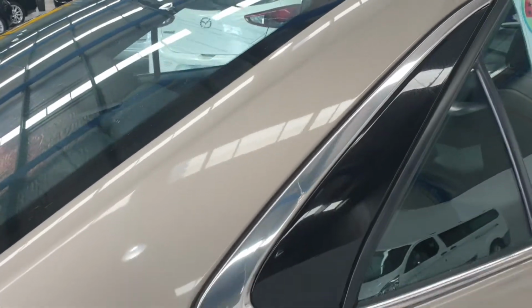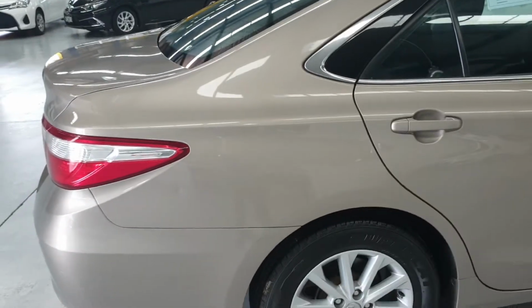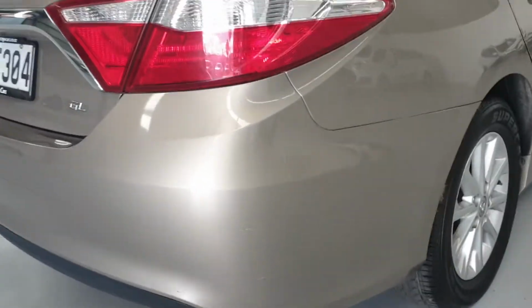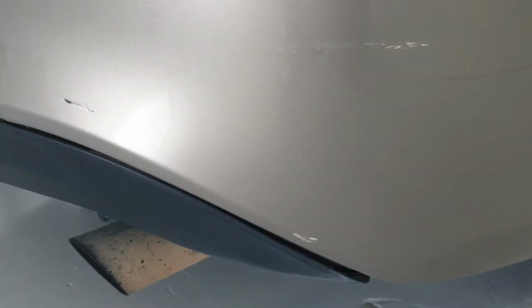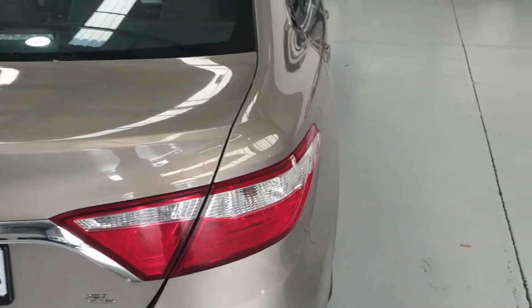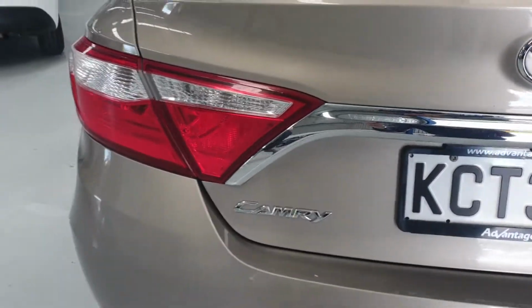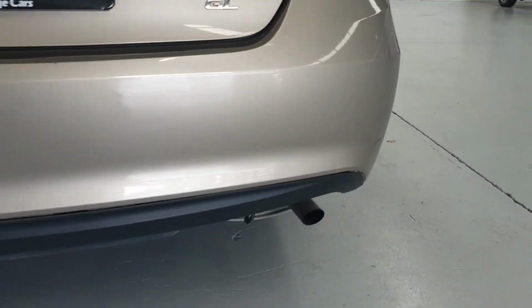Checking down the back section here, really nice down here. There is a little bit of a dent just there, but again it's only stuff you notice if you really sit and look for it. Rear bumper's pretty good again. Maybe a tiny little scuffs here, but nothing too major. It's just stuff, if you look for it, you sort of find it. The boot lid is really good. Coming along the back here, that's all really nice. Nothing to really mention along the back bumper.